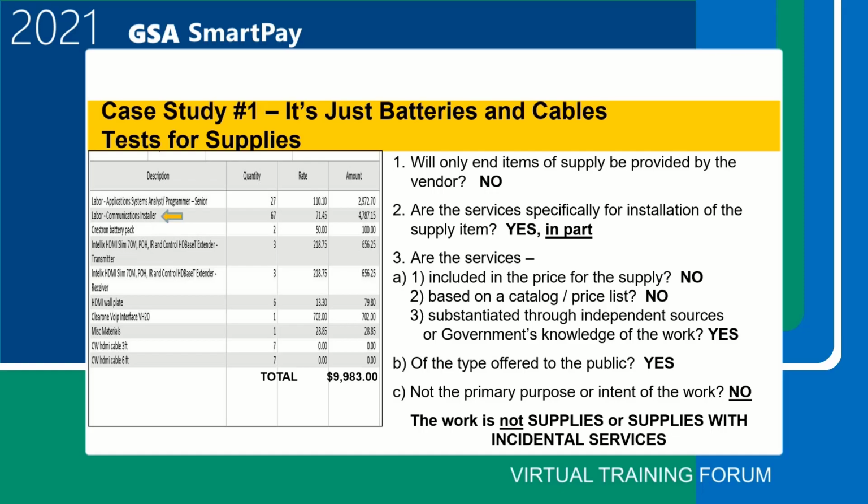While the amount of the services alone does not dictate the type of the purchase, in this case, the labor is separately priced or segregable, and the primary purpose and intent of the purchase is to provide a solution, which is a characteristic of a service. Keeping the primary purpose in mind, which is the solution, because the services are only in part for the installation of the supply item, the work is not supplies or supplies with incidental services. And for this reason, we must continue on with the tests for construction and services.